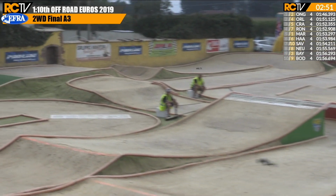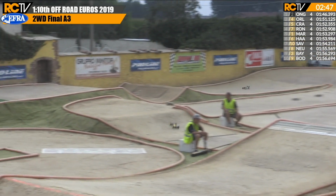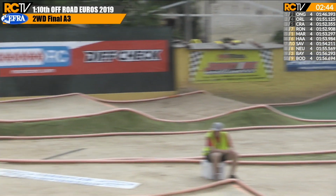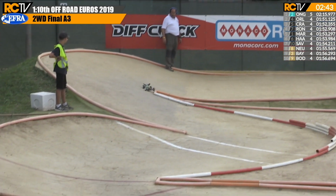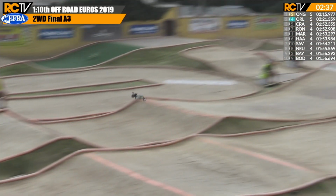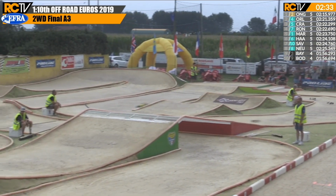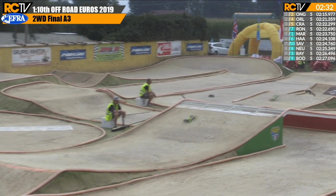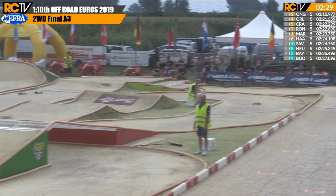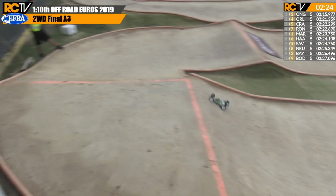And we are watching Orlowski. Ongaro's already just about to cross the line as Orlowski goes over the J Concepts jump and the A main hobbies triple, but he made a mistake just before the line. The car spun around. And no one is going to step up and challenge Davide Ongaro at the moment. So it's Ongaro's race to lose.